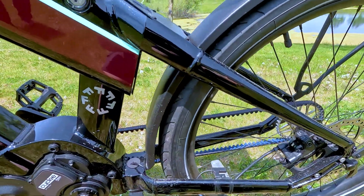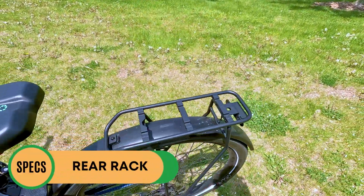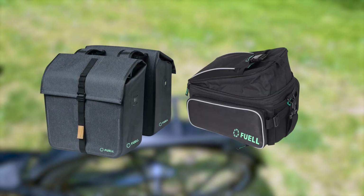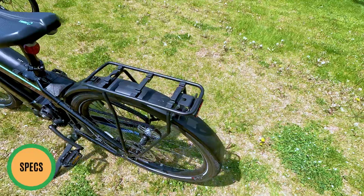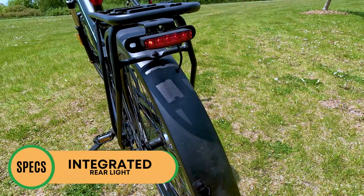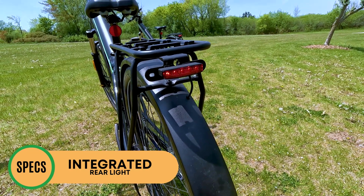Given this is a commuter electric bike, of course, we have full metal fenders as well as a rear rack. Fuel is including this MIC rack, and they'll also sell some of the compatible accessories if you want to purchase them direct from Fuel. In the rear is an integrated rear light, and it does operate as a brake light. When you push the brakes, it does go brighter.